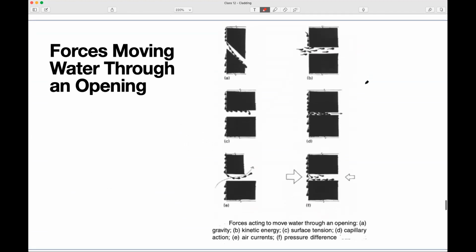All right, so fundamentally speaking, although technology has increased, this has not changed actually, like what would get water through an opening. So I'm gonna zoom in here just a little bit. And so we've got gravity. Right, we've got kinetic energy, which is 1/2 mv squared. So not only the mass of the particle, but the velocity of the particle will transfer through a joint.